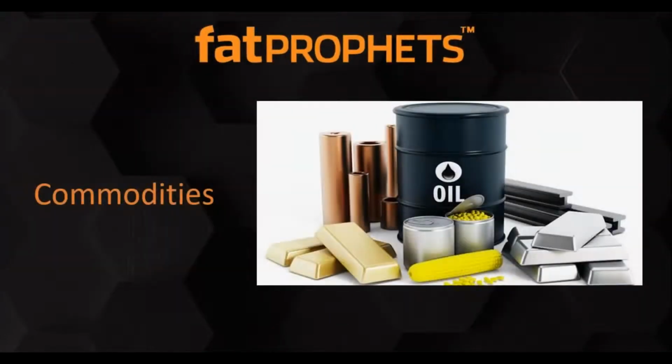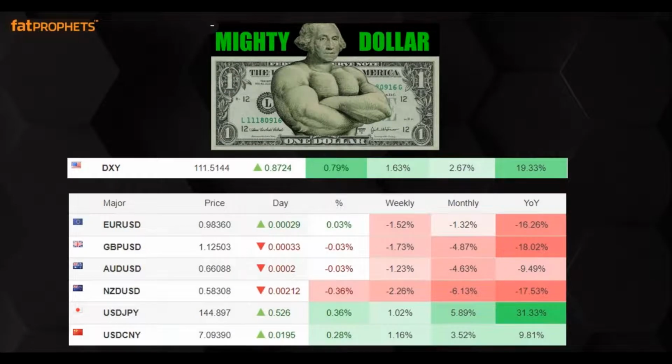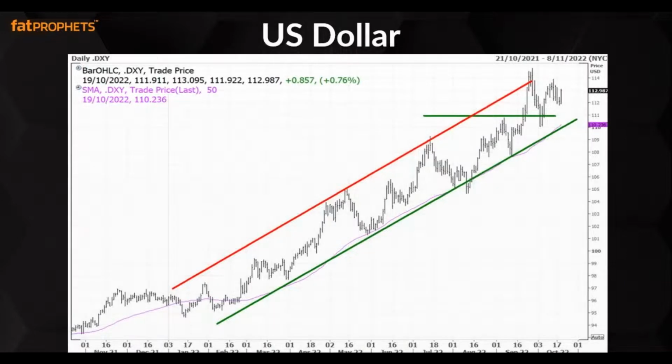Now let's move on to commodities just quickly, because that's one area where we are encouraging investors to park some money. You've got to be selective though. You can't just blanket buy all commodities, but here's a quick look at what's driving commodity prices in particular: the mighty dollar. The US dollar has gone up tremendously this year, and you can clearly see it's had an absolutely phenomenal run. It doesn't look likely that it's coming to an end just yet.